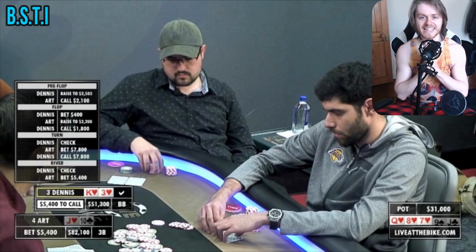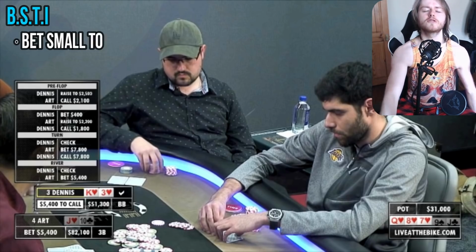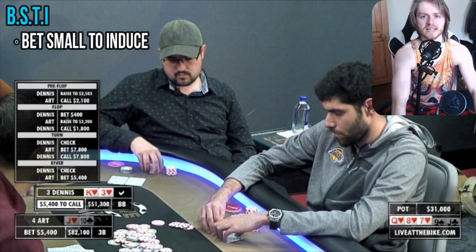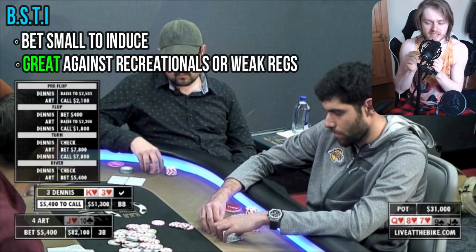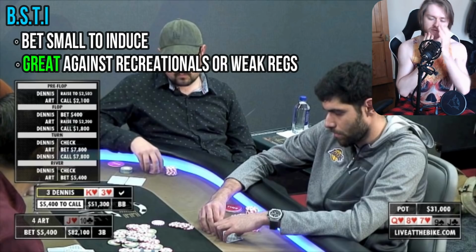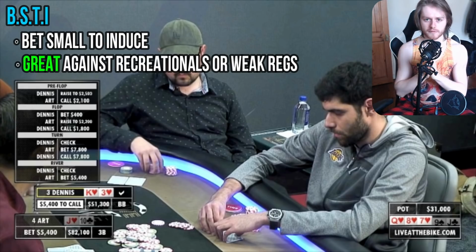It's the BSTI label. Everyone out there that knows me knows what that means. It means bet small to induce. It is one of the most powerful techniques you can use against recreational players or bad regs. It means betting small size with a pretty strong hand to kind of under-rep your hand and then induce a large raise. Sometimes you can even do it with 2nd pair if you're feeling really confident that they have 4th pair or something like that, because they're like, well, it's a small bet, so this is from the person who has to call or raise or fold from the other person.